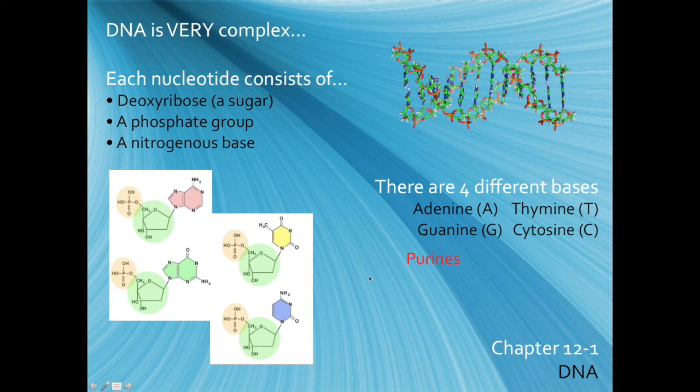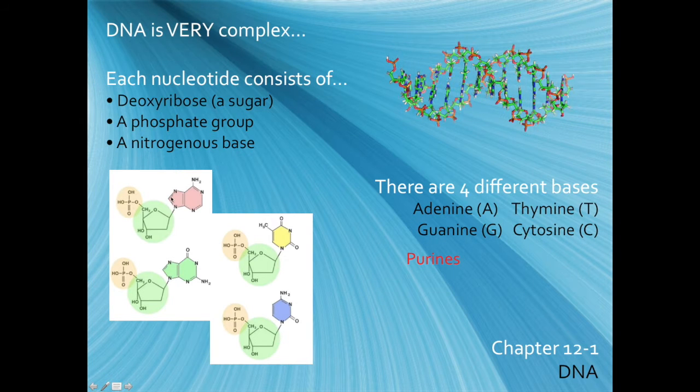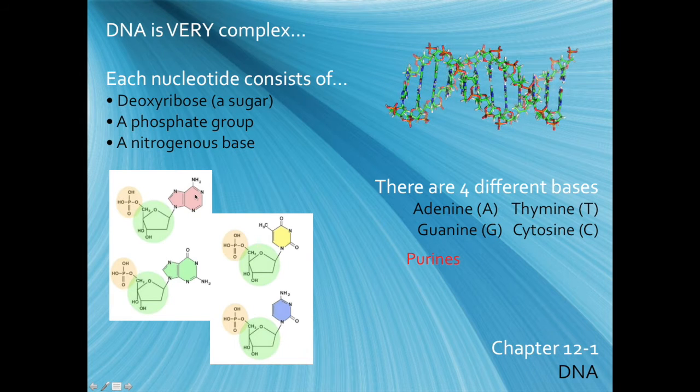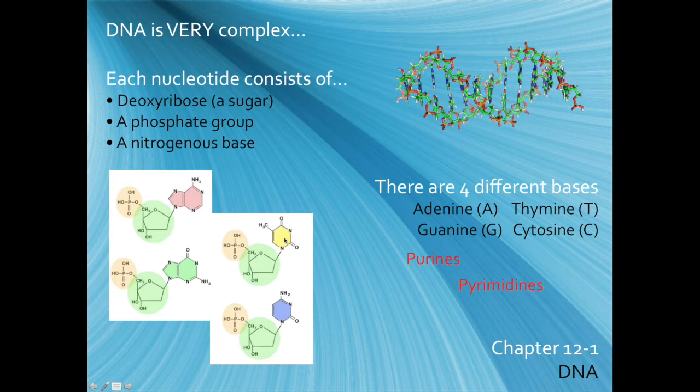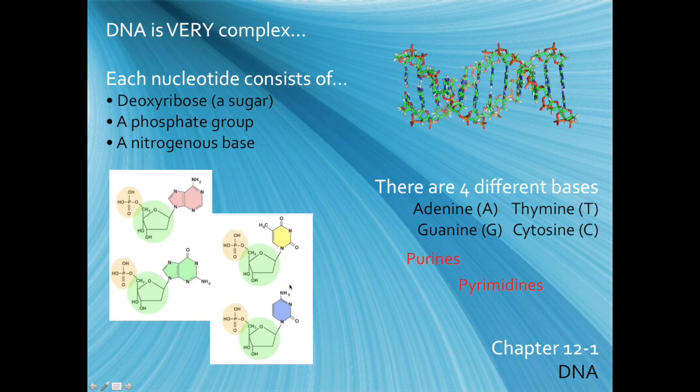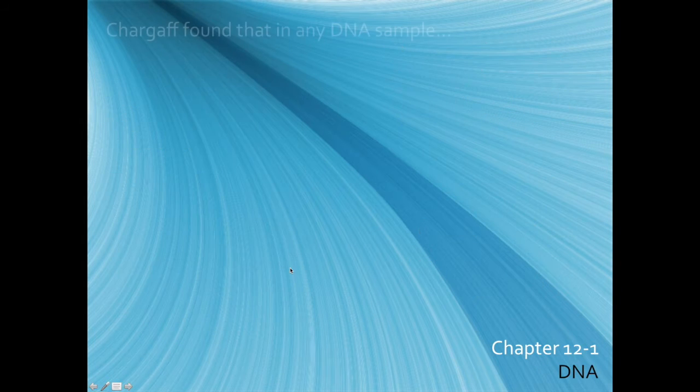A little side note, the adenine and the guanine both fall under the category called purines. They're larger, ultimately. And then the thymine and the cytosine fall under the category called pyrimidines, which are smaller molecules.